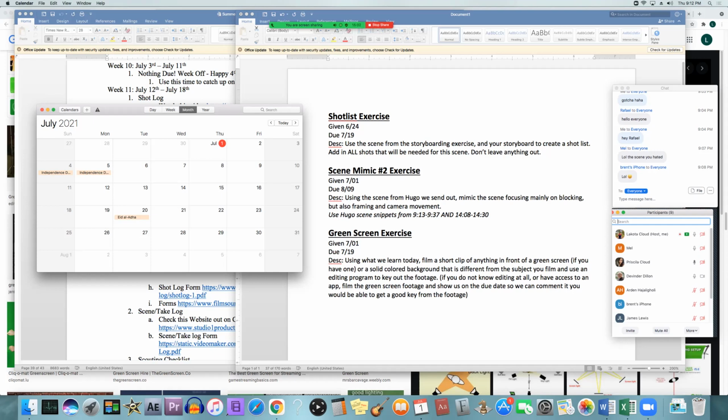But if you guys have a green screen, or if you have somewhere that has a solid background color, you can get a subject of some kind. Or even a screen, like one of the examples gave as well. Like even putting the green on your TV was also one of the examples that we saw. And that's just to get a sense of how to set it up if you were going to shoot a green screen shot. And then if you do have editing experience, or if you do have an editing app at all, you could just try to key it out, see what it looks like, and see what you might need to do differently next time.